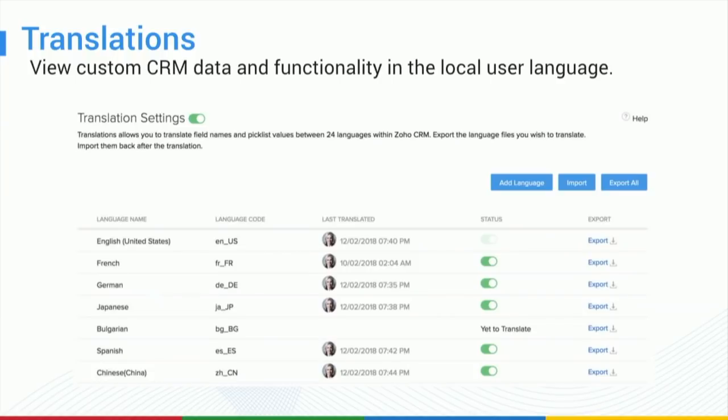I think we were up to 18 languages on my last count. So we cover a good chunk of the earth. But those languages that we support, we can only translate the things that we create, right? What happens as you, our customers, start creating more and more custom modules, more and more custom fields, more and more custom pick lists. So before, all of those things that you created were only available in English, right? Because you created them in English, so they were available in English.